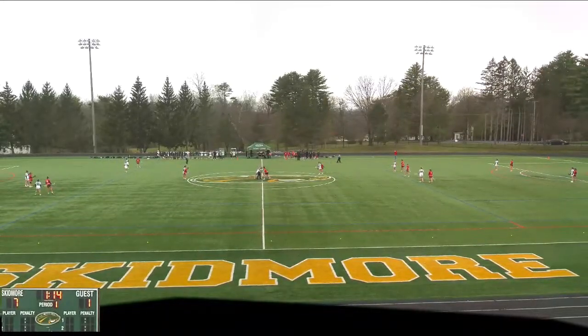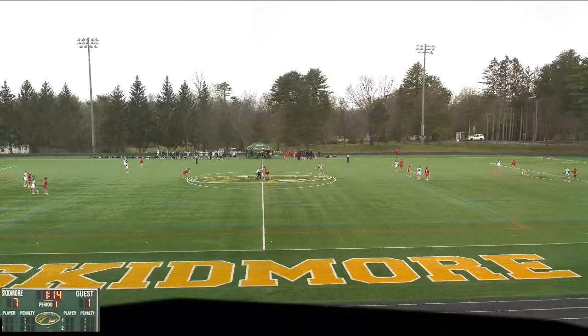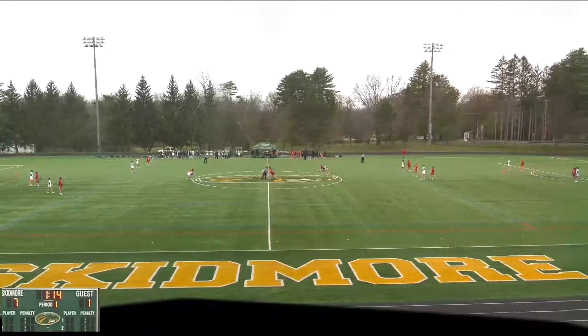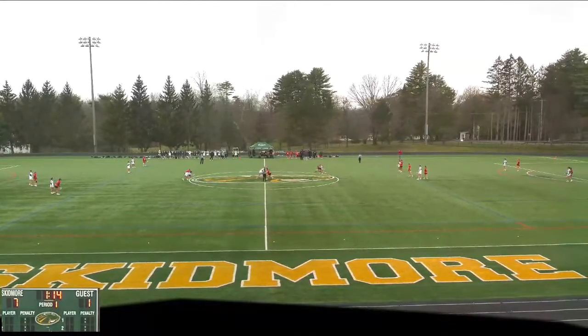Hopefully both teams are feeling the fire now. Oh, yeah. Ready to play another beautiful three quarters of lacrosse. The Red Dragons are feeling the fire. That's good. That's a good one.